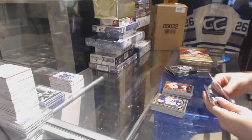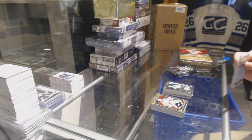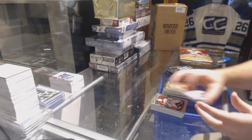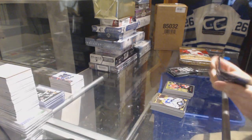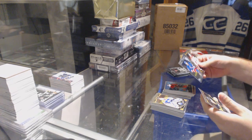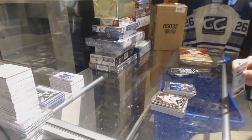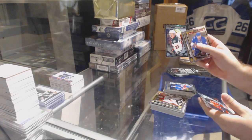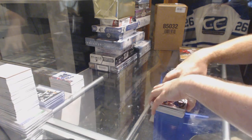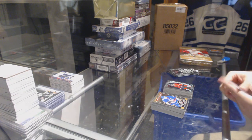Retro Voracek for the Flyers. Devin Shore for the Dallas Stars, Marquee Rookie. Shane Prince Retro Rookie for the Sens. Retro for the Flames of Monahan. Marquee Rookie for the Rangers of Lindberg. We've got a Black Ice of Olofsson for the Wild. Marquee Rookie. And a Hartman Rookie for the Chicago Blackhawks.